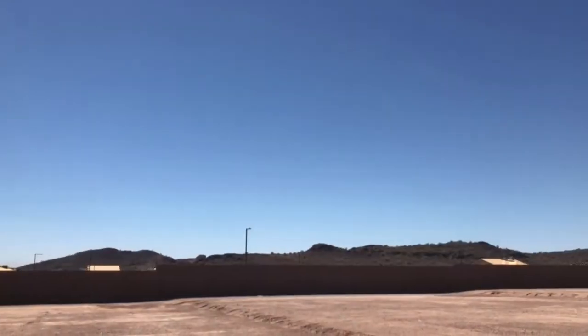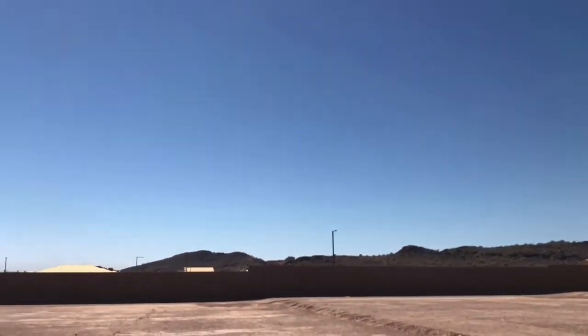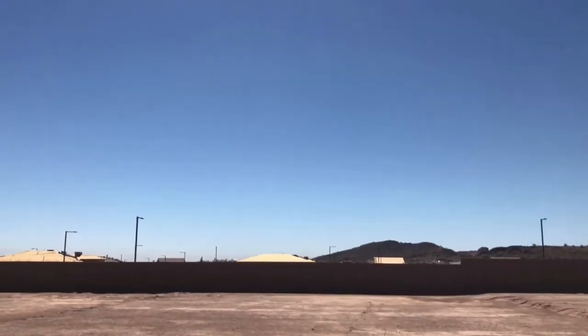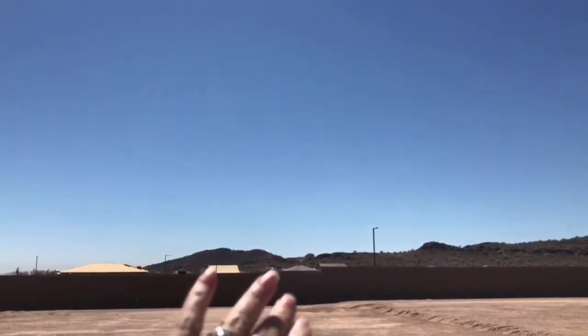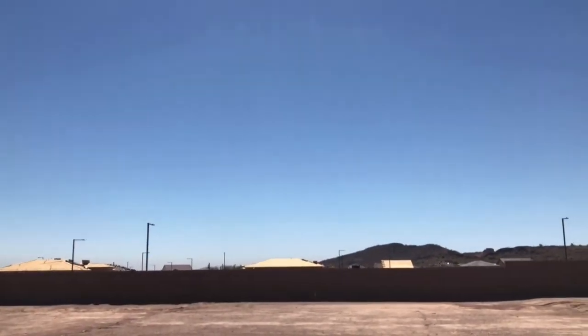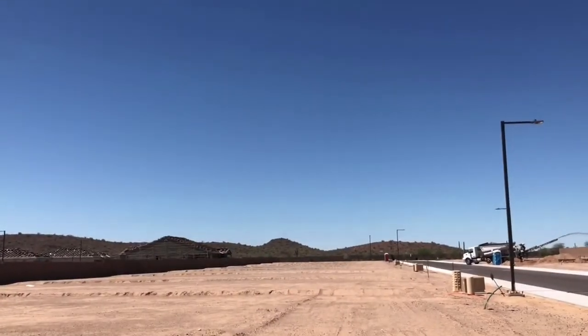There we go. Okay, so here we are for the lot of 3043. This is a Lumina lot as well. It's in the same area that we had looked at lots before. It's a couple streets over. And I'm not sure if you can see, there's a little rise over here and a little dip. So each of these lots sits a little bit higher, and that's for water flow.